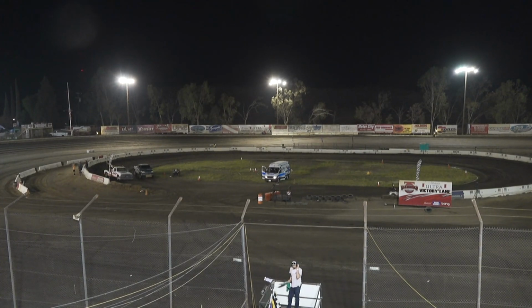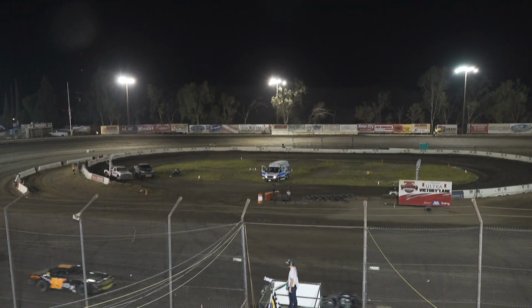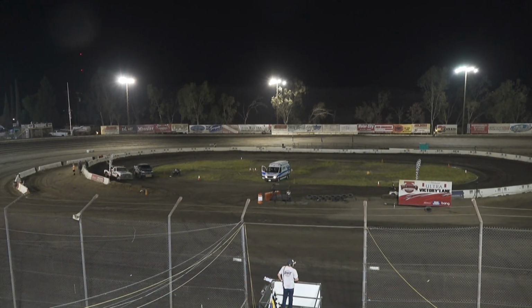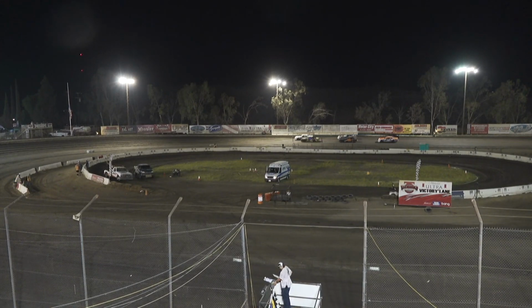Waiting to give these drivers one to go. Hobby stocks are going to be up for their heat race action. We have 6 hobby stocks in this race. We will have a grand total of 3 heat races, 4 transfer out of each heat race. Again, no B mains tonight. Everybody will make it to the main. I like that.